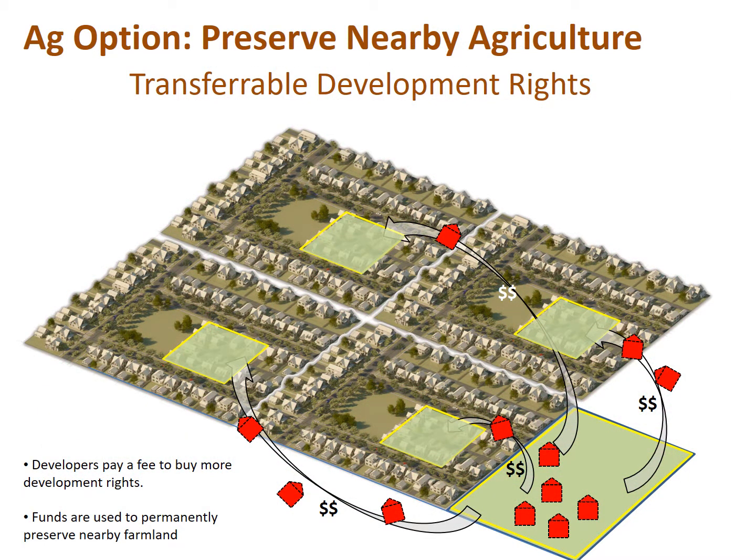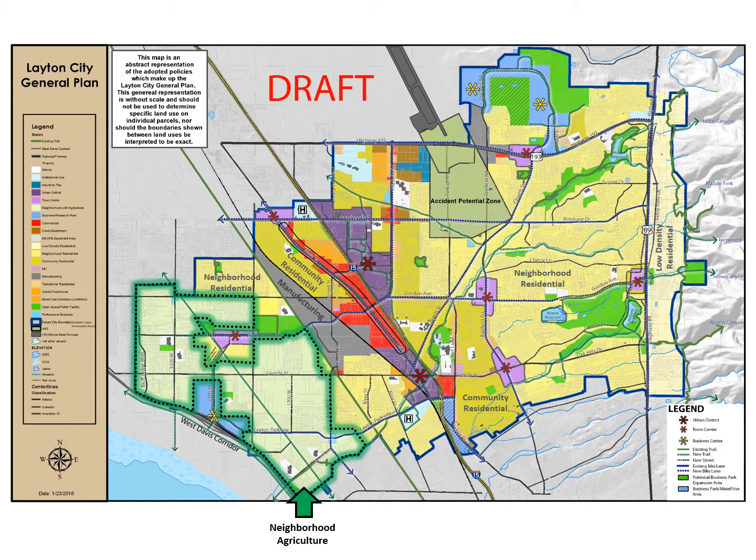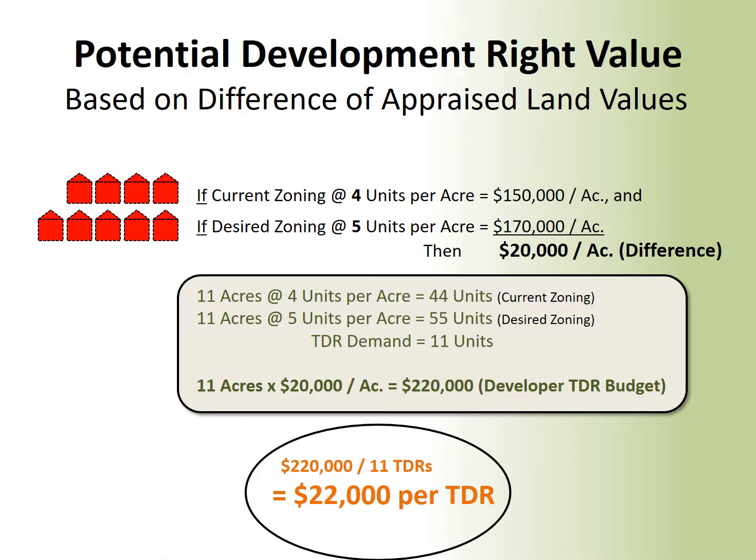This animation shows how multiple development sites could transfer in or purchase smaller patches of development rights. This would add a modest amount of development potential to each development while preserving nearby farms to enhance the quality of life in West Layton. Again, this option could apply to the area in West Layton highlighted in green on the draft general plan map. Establishing the value of a TDR is based on the difference of appraised land values based on the zoning and development potential. We won't discuss this at length, but here is a basic outline of how the value is established.